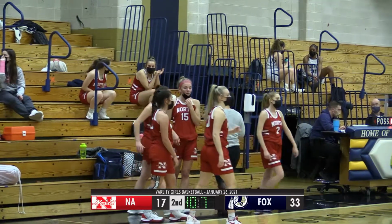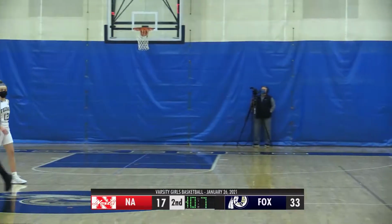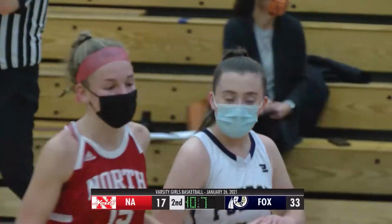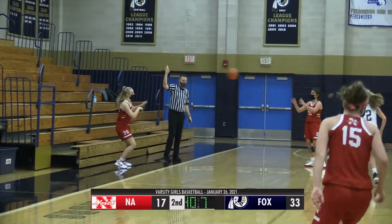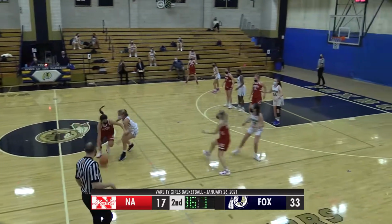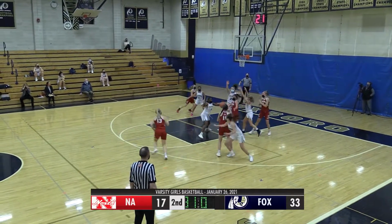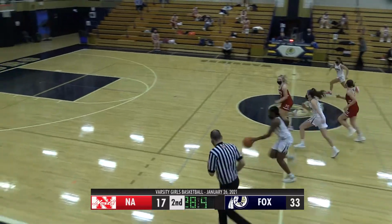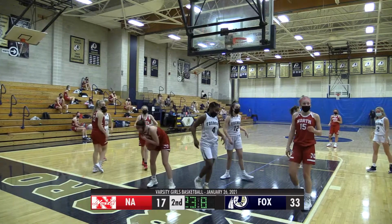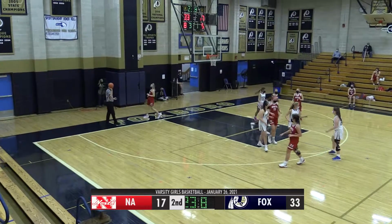Okay, we have 40 seconds to go in the second quarter. Foxborough's leading 33-17. It's been a very competitive game so far. Lydia brings the ball up. She likes to go right. Good defense by Ashland, and they have a nice pick there. Oh, but she turns it over. Cameron picks it up and passes it. Ooh, it's blocked. She probably should have kept taking it herself. They call a jump ball, and it looks like it's North's possession.